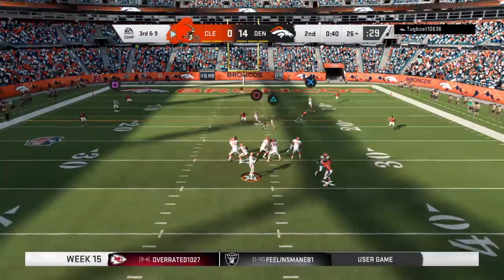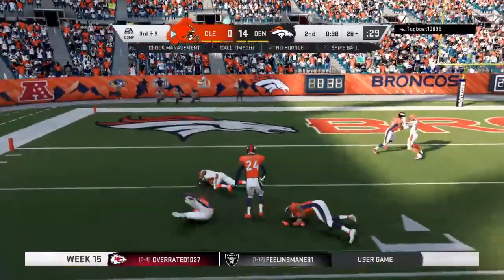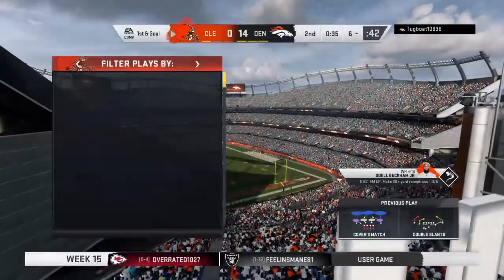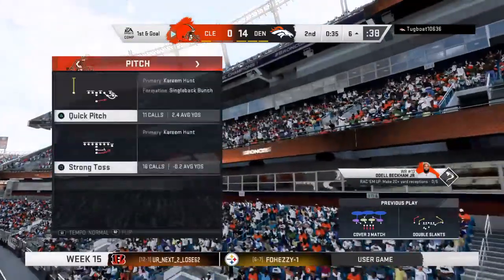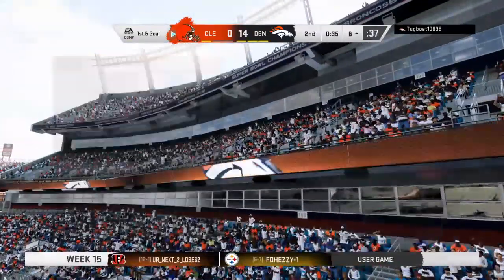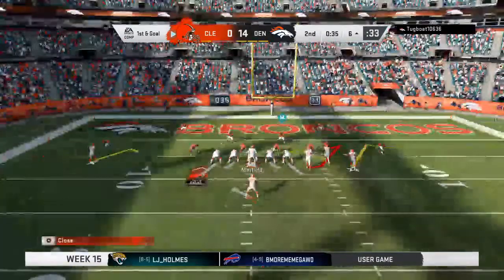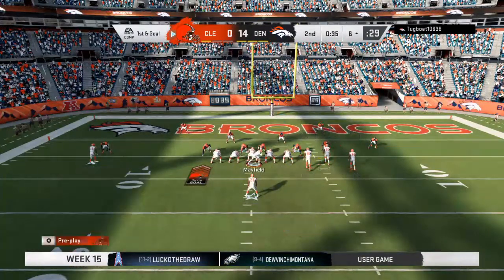Working out of the gun, Mayfield. And he's got his target. And down he goes, taking it inside the 10, just shy of the 5 at the 6. Now the Browns signal for the second of their timeouts, as the clock will stop with 35 seconds to go in quarter number 2. A first red zone opportunity for the Browns thus far. They've got a first and goal to go at the 7.